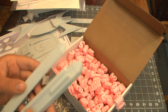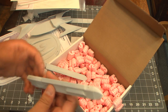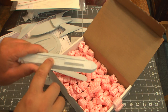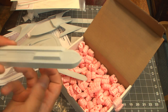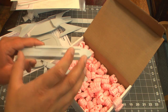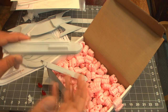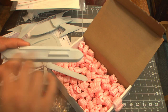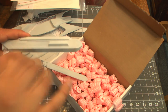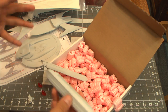Here are the warp engines, which look really cool. Now, one of the things I'm not sure if I want to do: on the show, the studio models' flux chillers or whatever were copper and they were lit from behind blue. So I don't know if I want to paint them blue, or copper, or paint them blue and then very carefully mask them off in strips and have the copper over it, with the blue just in the cracks or whatever. I just think that looks neater than just blue.